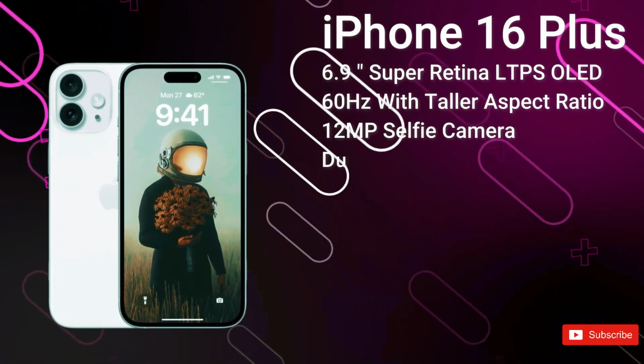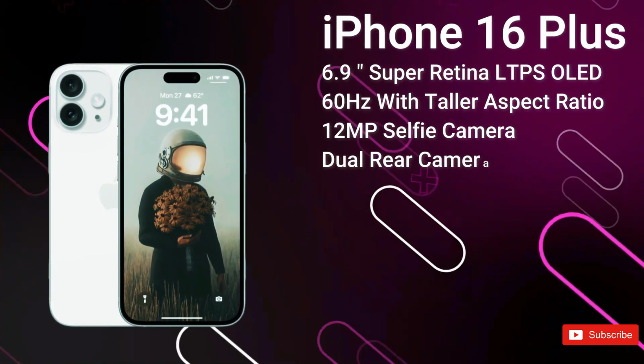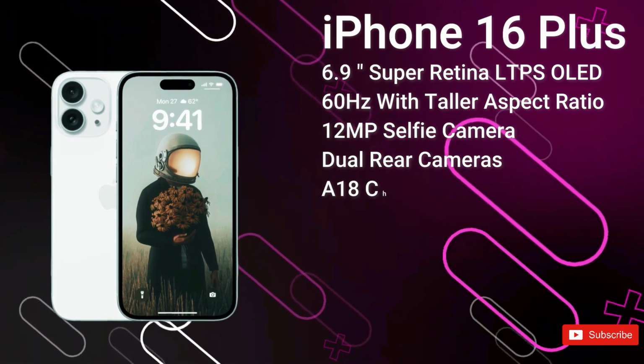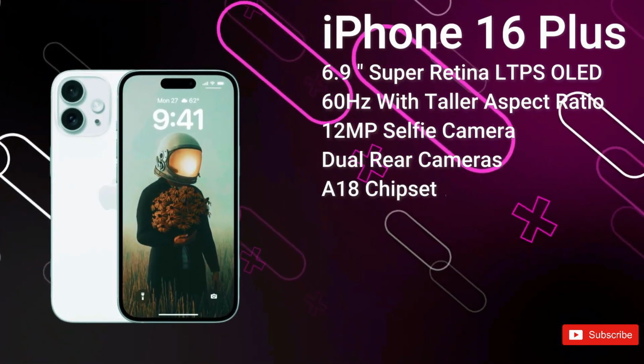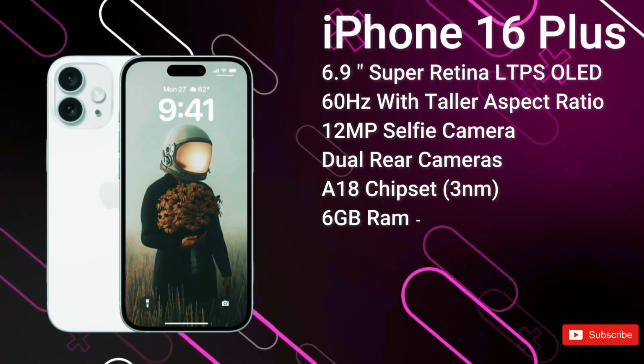We get the new Dynamic Island, which covers up the 12 megapixels selfie cameras and Face ID sensors. Then on the rear, we've got a 12 megapixels primary camera and a 12 megapixels ultra-wide. It's powered by the A18 chipset, and it's likely going to come with a choice of 6 gigs of RAM and up to 512 gigs of storage.